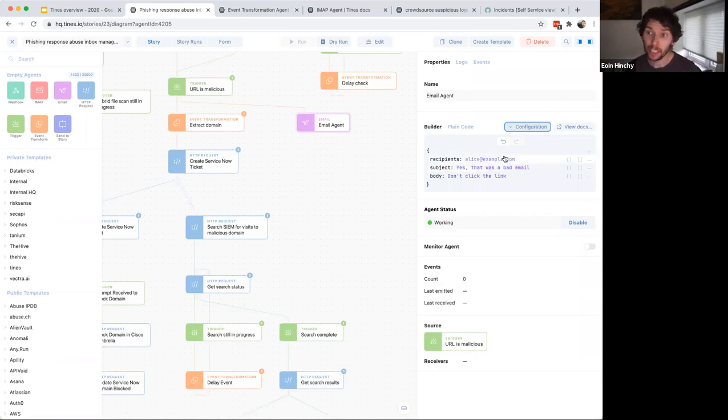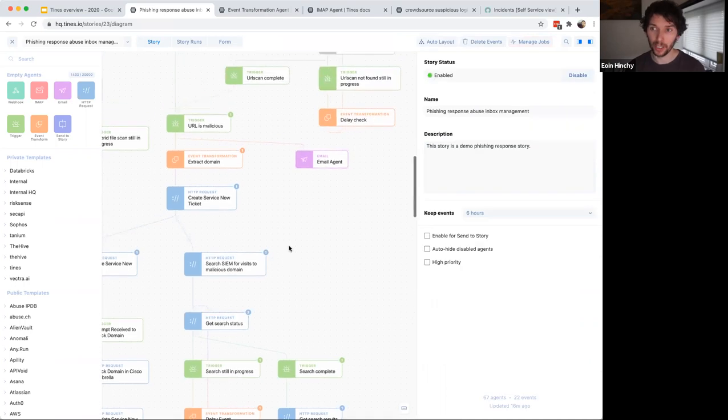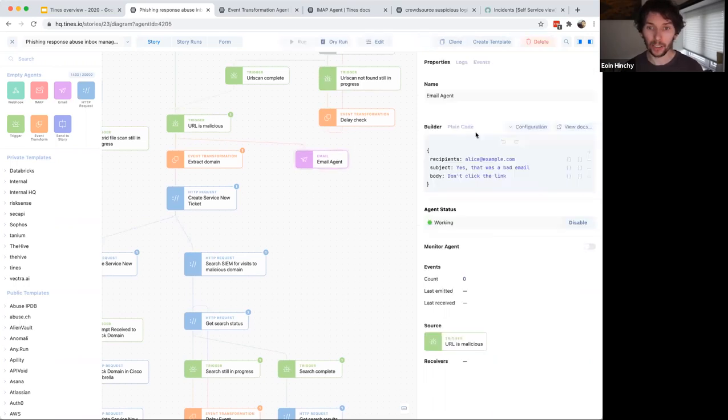Then I need to enter my recipient. And this is where things get kind of tricky, right? Because I don't know who my recipient is. It's going to be different for every single email that's received. It's going to be a different reporter every single time. What I do know, even though I don't know who it is up front, is that this email agent, and let's make it a little bit clearer and call it contact victim.